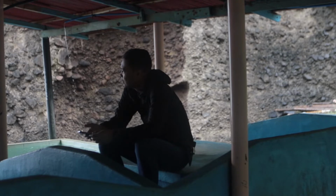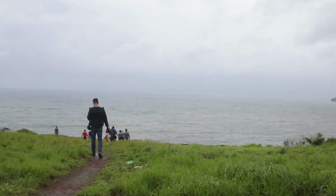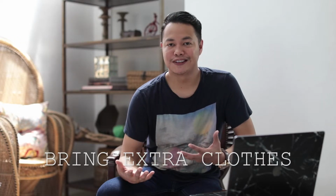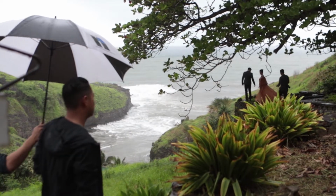It's the middle of August, so that means a lot of rain. So another challenge is battling the weather. That means a longer drive to your destination, limited spots, and of course, there's a possibility that you're going to get wet. So bring extra clothes and bring an umbrella just in case.